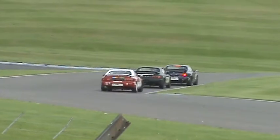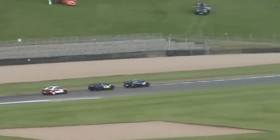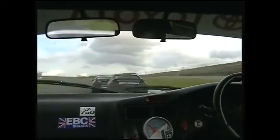Third, fourth and fifth in the overall race. Down into the old hairpin. Should even say fourth, yeah it is. Third, fourth and fifth, it was just that back marker just up the road that slightly caught me out there. They turn their way through the old hairpin and head off up towards Coppice Corner.